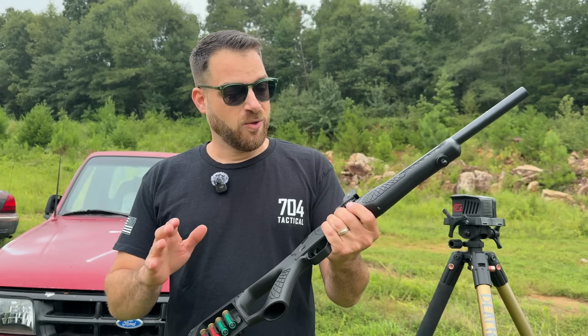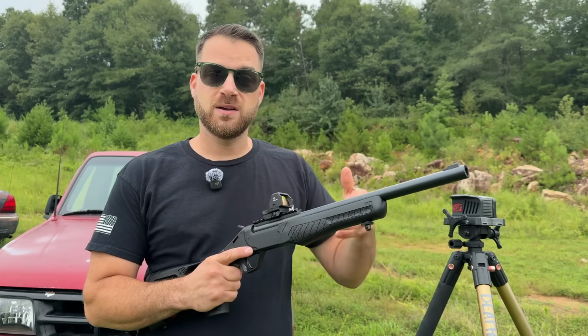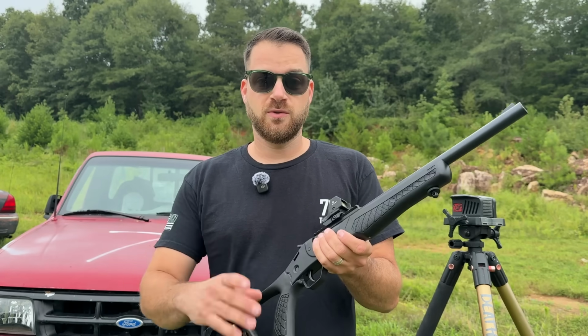But right now, this is a very affordable package. When you are looking at something like this, you don't have to worry about completely breaking the bank, and the MSRP is right around $300. So not too bad when you consider the versatility.